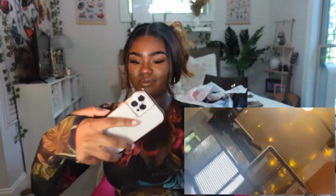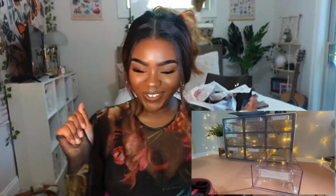Okay guys, so I'm about to organize all my makeup. There's 9 containers on here. I'm gonna start at the bottom and work my way up to the top. Should I record on my phone so you guys can see as I do this? Yeah. Phone camera, say hi to vlog camera. Okay, that was so late. Okay guys, so.